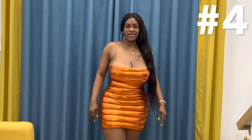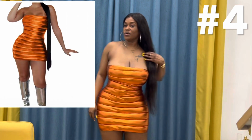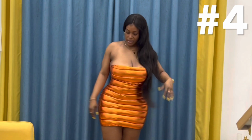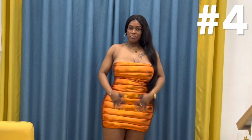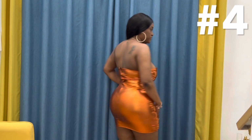Okay guys, here's another piece. This is what I ordered and this is what I got. So as you can see, it's without straps. It has some pads at the front, right? And the back is just the material.